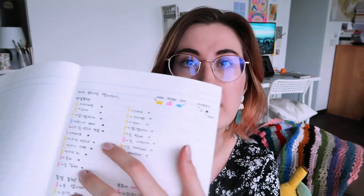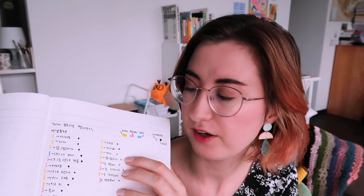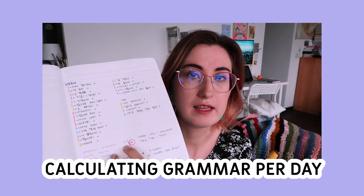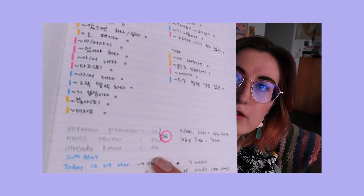So after I mark them, I also put a dot on the side. I love using dots to fill up the ones that I've done before and the ones I've completed and ones that are not studied yet. I counted all the grammar structures, so I have 22 completely unknown grammar structures, 34 that need review, and 54 that I already know from this book.